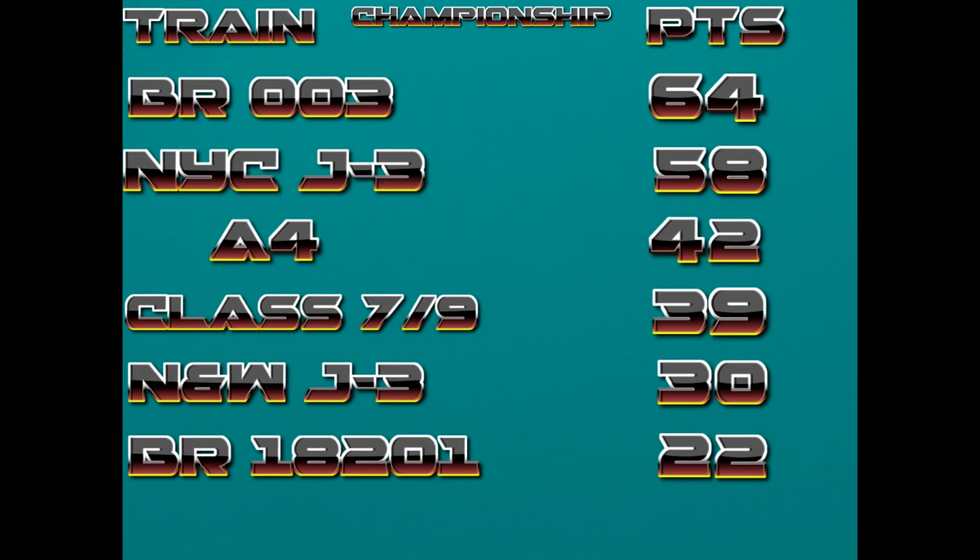The fact that it keeps getting pretty much second in the single unit and in the haulage unit race is keeping it afloat there. But that may not always be the case, as the New York City Super Hudson is catching up. So that's it for the train championship table. We shall then head over to the countries table, the overall championship table, and see how things are progressing.